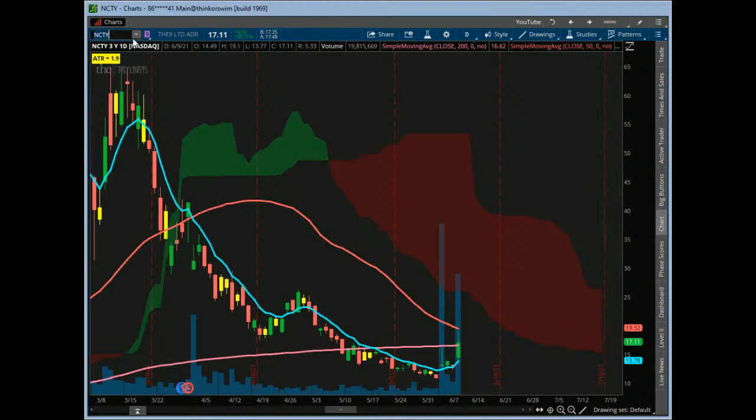NCTY, let's take a look. NCTY with a nice candle today, but watch the upper shadow at the 50-day moving average. So a little bit of caution off of that one.